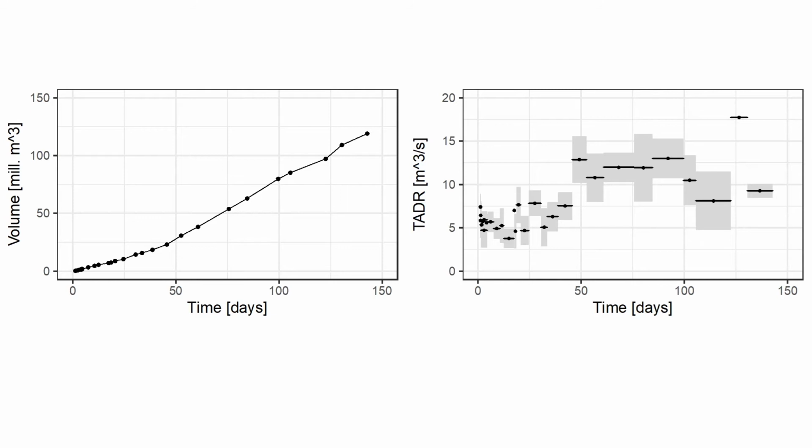Here you see a graph showing the volume and the time average discharge rate for the Fagradalsfjall eruption until the 8th of August. You can see the volume has steadily been increasing throughout the eruption, and you can see the time average discharge rate in the beginning, the first 50 days, was around 5 to 7 cubic meters per second. After the first 50 days, we experienced an increase up to 13 cubic meters per second, and the last month we basically see that there are a bit more fluctuations than we have experienced previously.